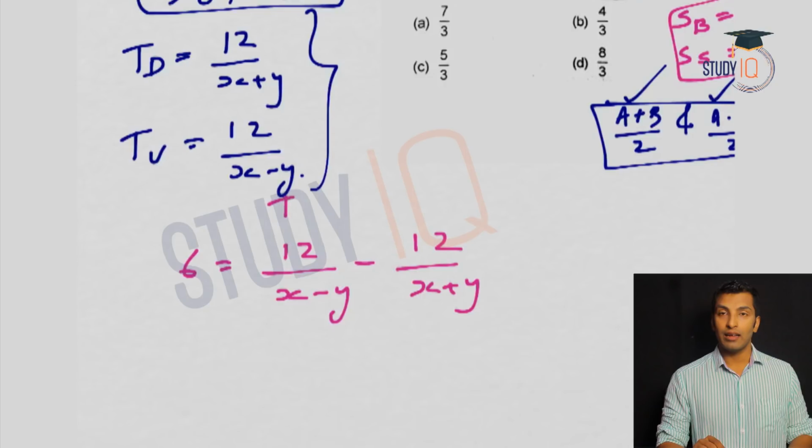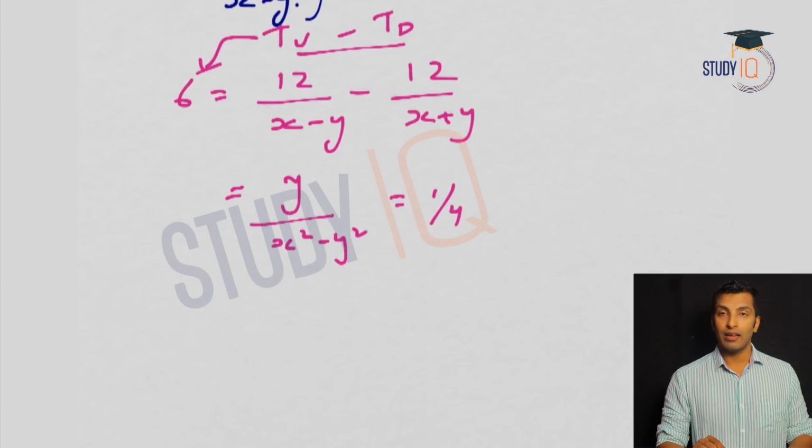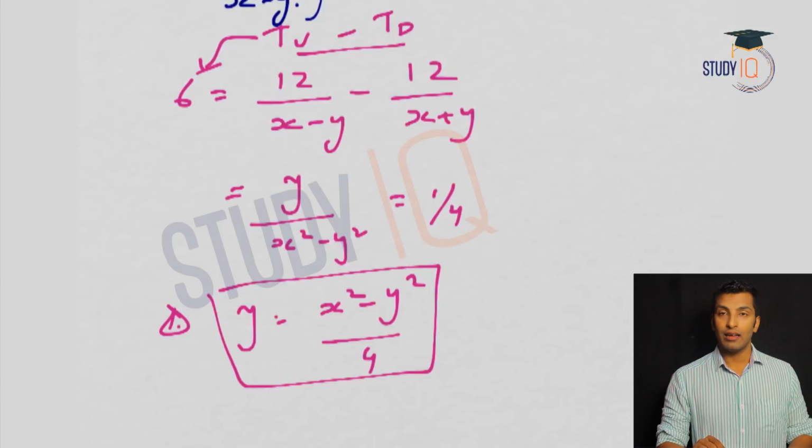So time taken upstream minus time taken downstream is what actually gave us this 6. I hope this is clear for all of you. Okay, and from this you can easily get y divided by x square minus y square is equal to 1 by 4, or you can write it as y is equal to x square minus y square divided by 4. Why we are looking for y is basically because this is what we need to find out. Okay, so y is the speed of the stream, and they're asking about the speed of the stream.